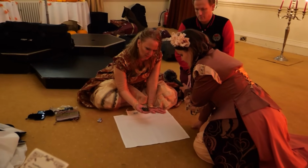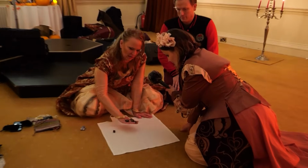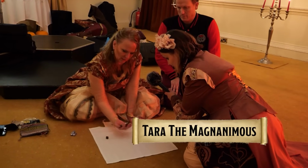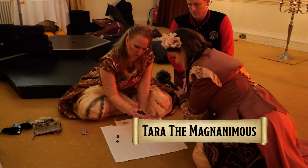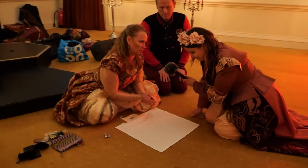You start with 7 dice. It's a 2-step process. The first is to try to catch as many as you can on the back of your hand. The second part, where you actually finalize it, is however many you can catch in the palm of your hand. I've caught 4 because I then dropped 1. So my score on that throw is 4.